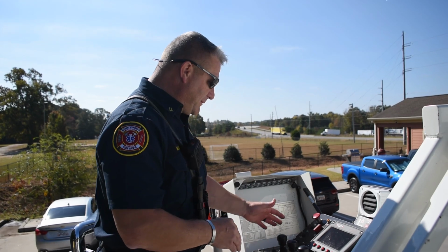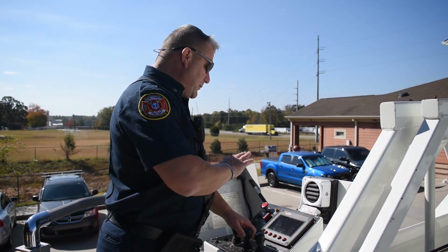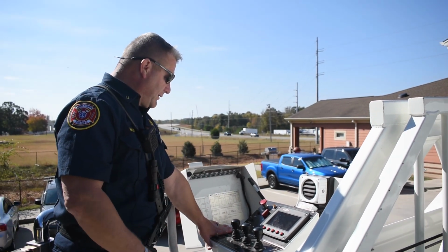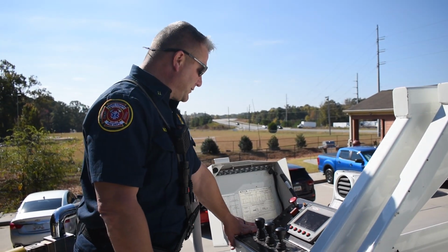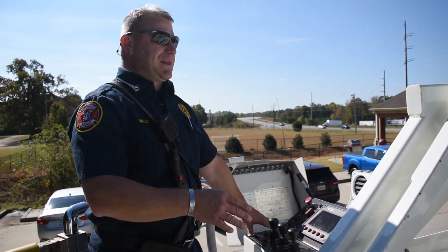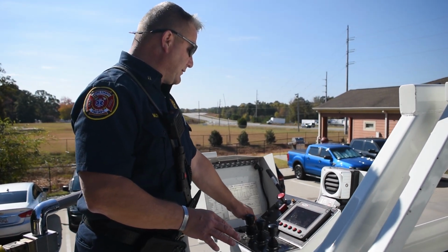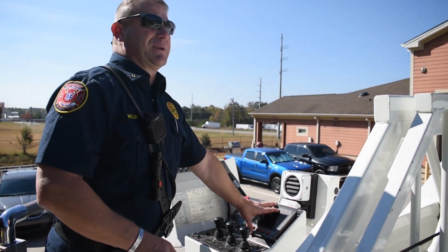When they come over here, you can operate it. You can raise, retract, and extend the ladder, move it left and right. That's this section right here. Over here, we have control of the nozzle, which you'll see when we get up in the bucket, which is for the master stream. Again, we can move it left, right, and up and down. Control the aerial itself with the speed, tracking lights, and the information center right here.